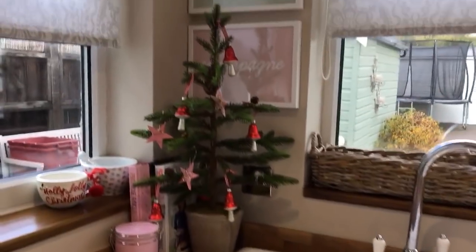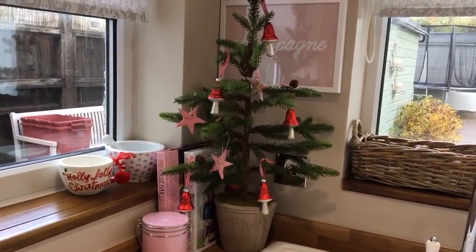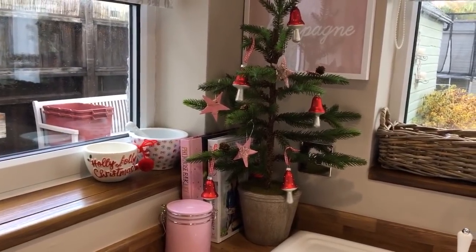But I've got my little tree out here. Now out here, I have got a different tree. But I thought, you know what, this was the first tree I put up and I like it, so I've decided to keep it up. And I've got my little Cath Kidston toadstools on there.